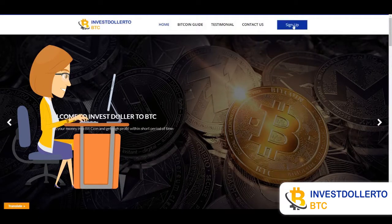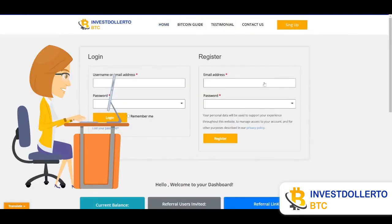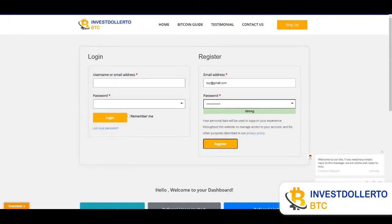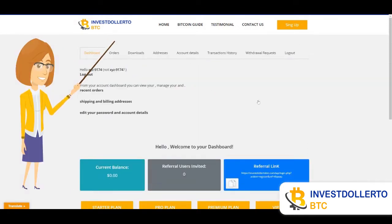Let's start by creating a free account. Click sign up. Enter your email and a strong and secure password. Click register. And there you go. Signed up in seconds.